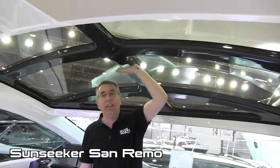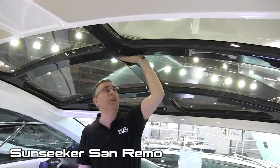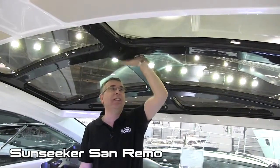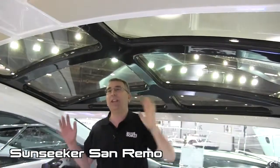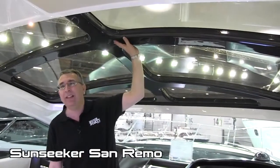And that does a couple of things. It keeps the weight down high up, so it lowers the centre of gravity. And it also means this is much less resistant to changes in size due to heat, so it doesn't tend to bind quite as much. But I think more importantly, it looks absolutely fantastic.